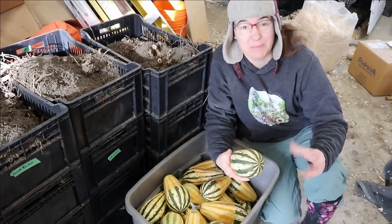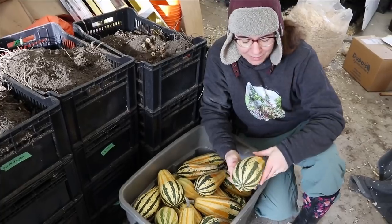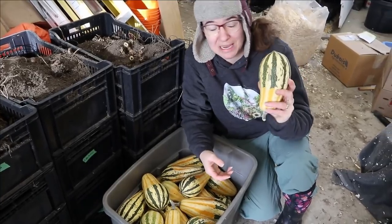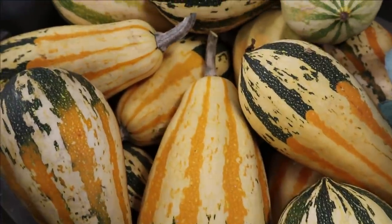Before the frost came, we went out and we salvaged whatever we could find around the farm. And one of the things was this strange mystery squash that was growing in our compost pile. And as you can see, there was a lot of it.